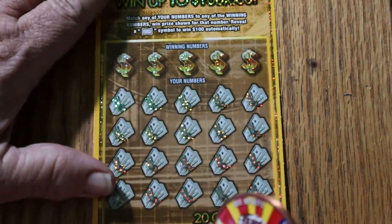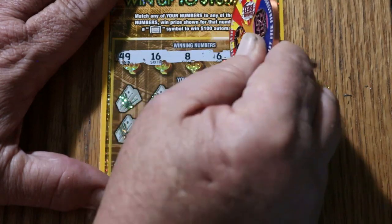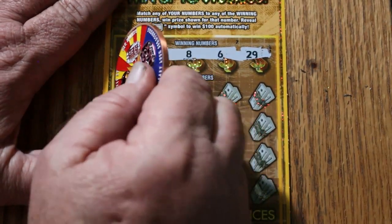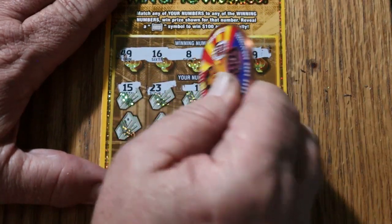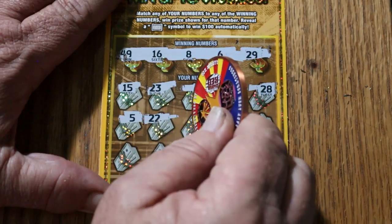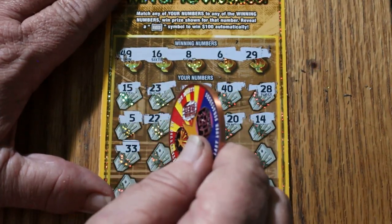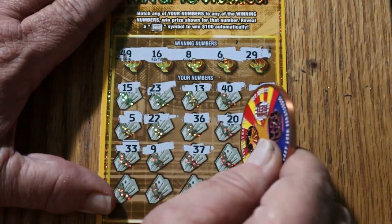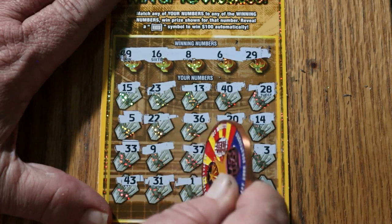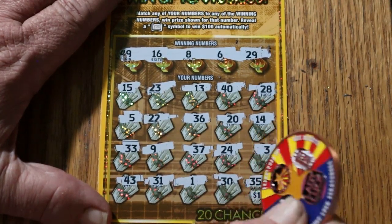All right, here we go with ticket 46. Overall odds, getting close, it must be getting time for it. 49, 16, 8, 6, and 29. It is possible to get a manual win on this one, but I am yet to see that happen. 15, 23, 13, 40, 28, 5, 22, 36, 20, 14, 33, number 9, 37, 24, number 3, 43, 31, number 1, 30 in the corner, and if it was to be 1, there'd be $100 on number 35. No good.